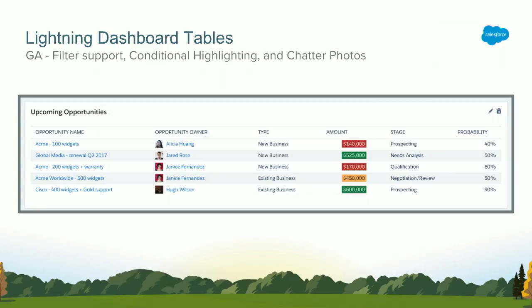Excellent. And in addition, Lightning Tables, which debuted in beta status in winter, are now generally available in spring. And now they are full featured so that you can have your Chatter photos, you can apply conditional highlighting, and you can see the totals in those Lightning tables.